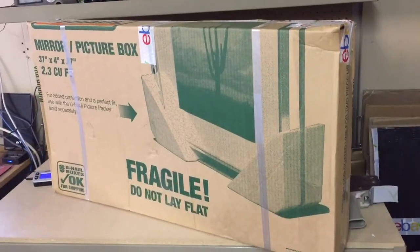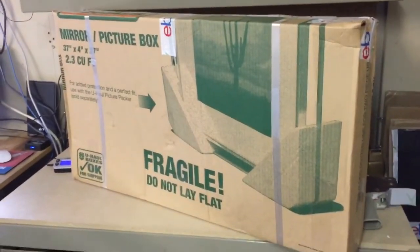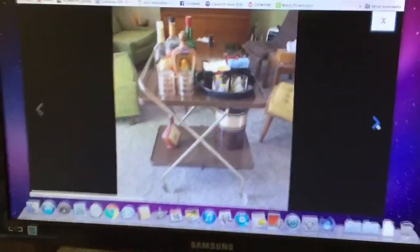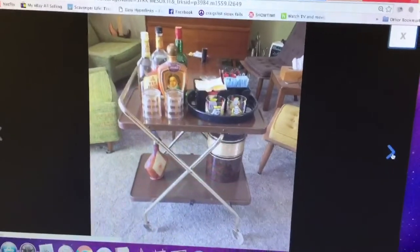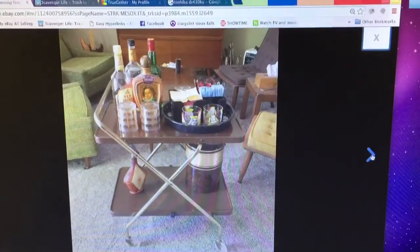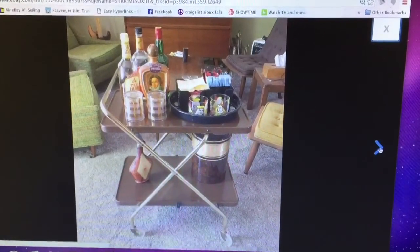This UPS box meant for big pictures, I was able to cut down and use for this Costco vintage 2-tier serving cart. I find these quite often, well, 2-3 times a year anyway, usually in the basement of an estate sale. And they fold up nicely. I've got a 3-tier one that I use myself as a bar cart.